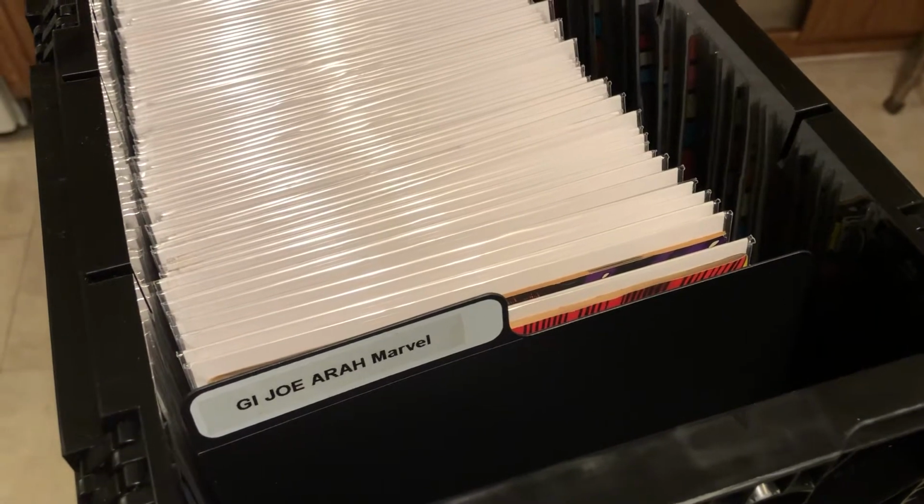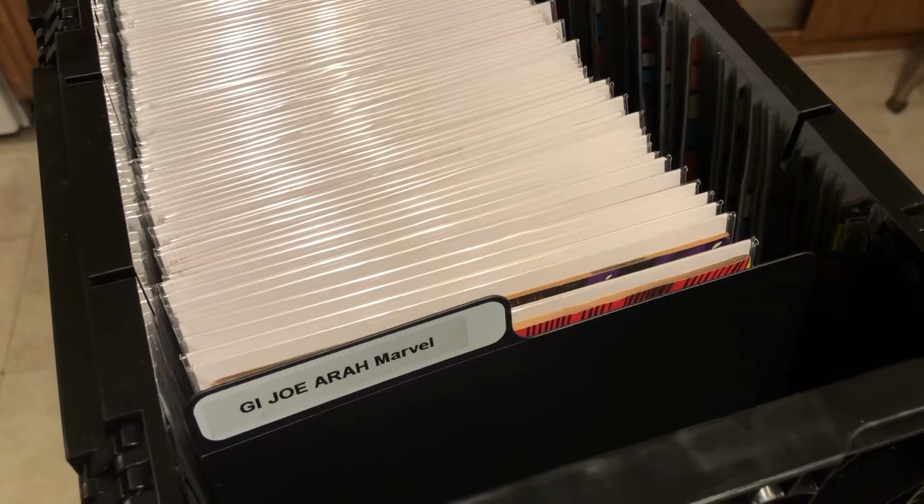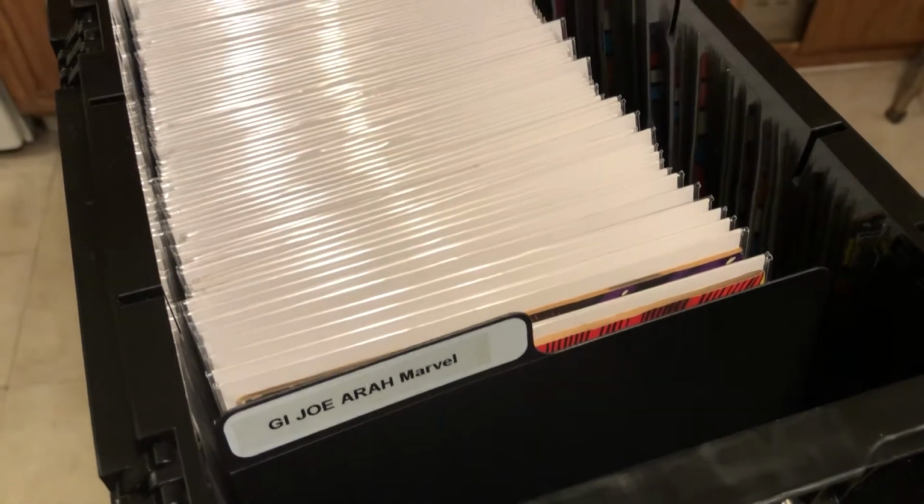So this is my G.I. Joe: A Real American Hero collection that was put out by Marvel from 1982 to 1994. I don't know how this survived the fire.